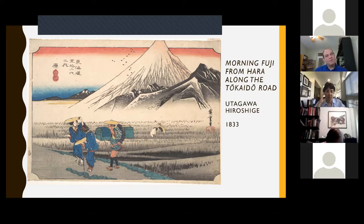And again, these were prints, right? I mean, they're beautiful, but they were mass-produced consumer art. So sometimes people would buy one and think, oh, this looks really cool, but then they'd be done with it and use it for something else. Sometimes they were used as packing material for the vases and the silks and things like that, that were sent to Europe on these Dutch ships.